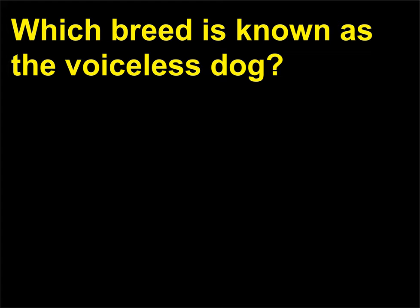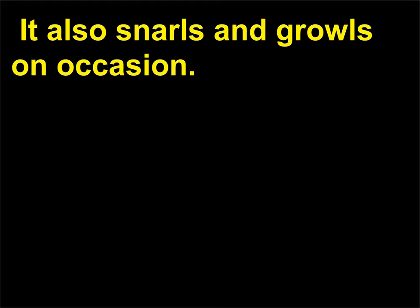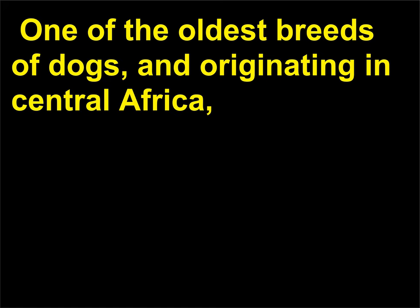Which breed is known as the voiceless dog? The Basenji dog does not bark. When happy, it will make an appealing sound described as something between a chortle and a yodel. It also snarls and growls on occasion. One of the oldest breeds of dogs, and originating in Central Africa.